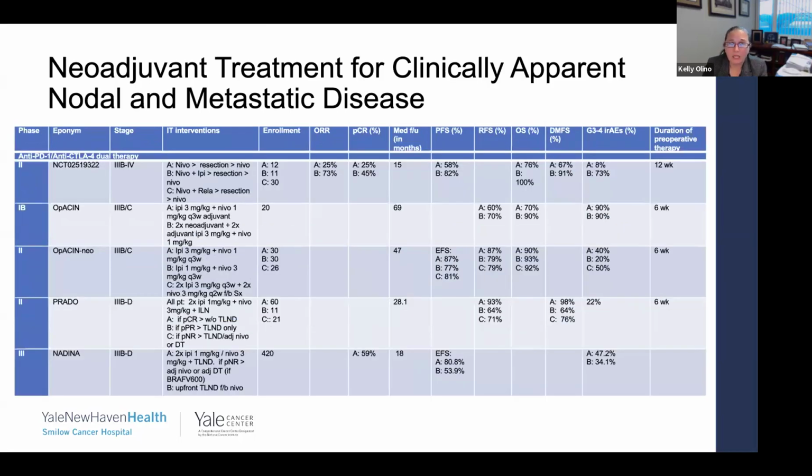Next. Now, a lot of the initial work and ongoing work has been really done with the combination of anti-PD-1 with anti-CTA-4, most of that beginning and building upon the Opacin and then the Opacin Neo trial, which began with small numbers. The Opacin Neo trial, I'll highlight in a moment, really tried to say, well, where is our Goldilocks dose? Where do we get the most amount of response with the least amount of toxicity?